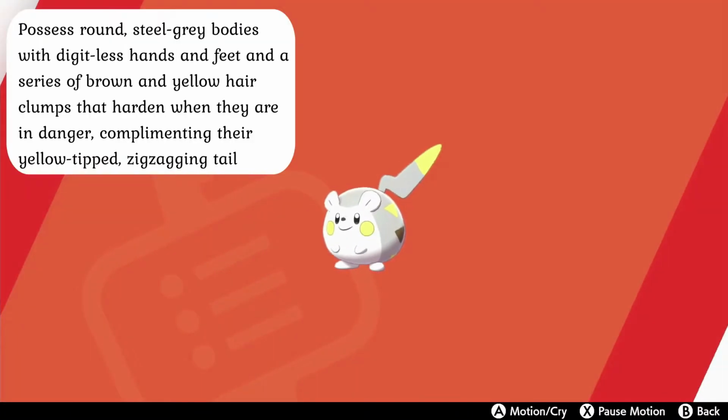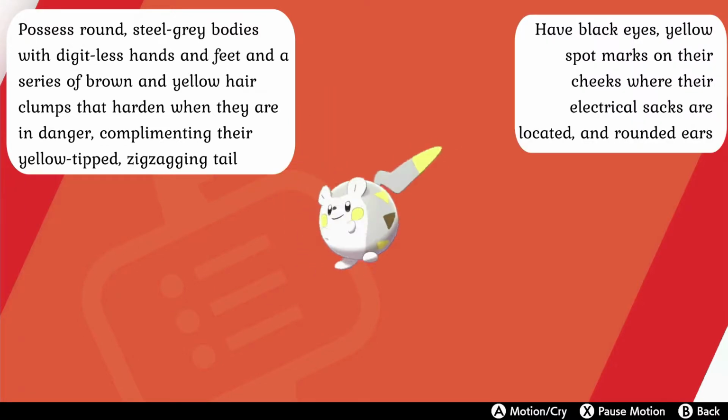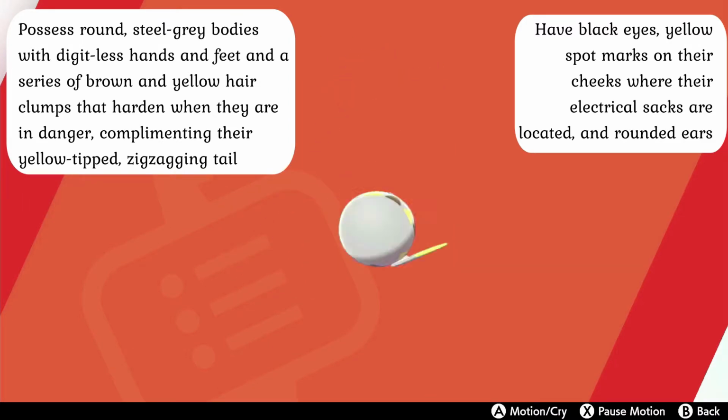Togedemaru have round, steel-grey bodies with digitless hands and feet, and a series of brown and yellow hair clumps that harden into spines when they feel threatened, complementing the shape of their yellow-tipped zigzagging tail. They further have black eyes, yellow spot marks on the cheeks where their electrical sacs are located, and rounded ears that give them an overall adorable look.